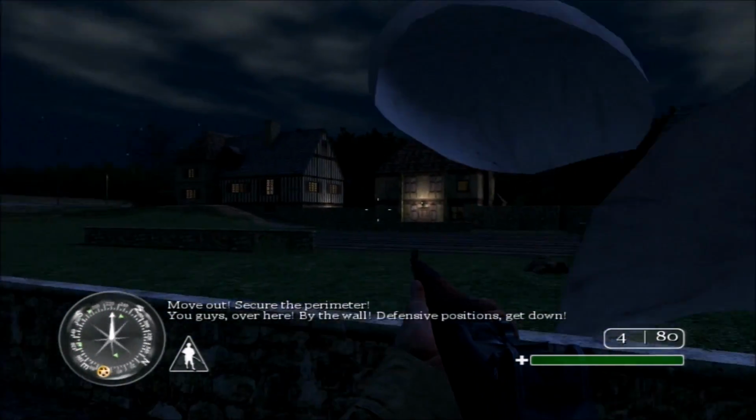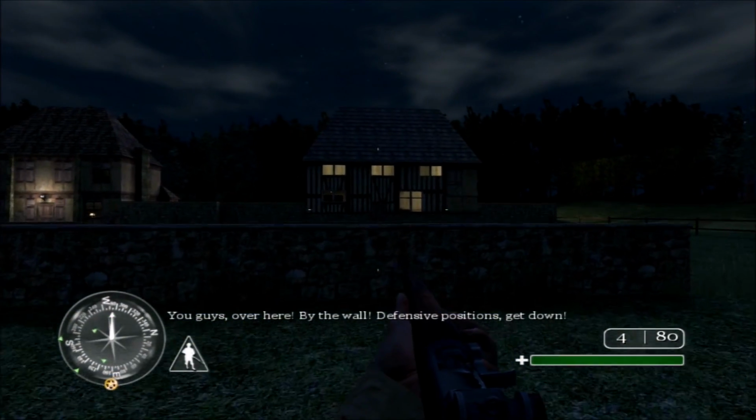Secure the perimeter! You guys, over here! By the wall! Defensive positions, get down!